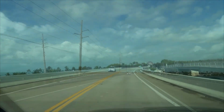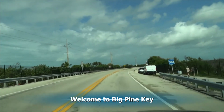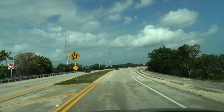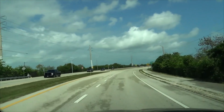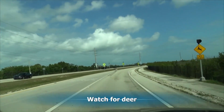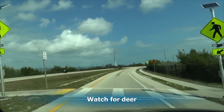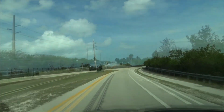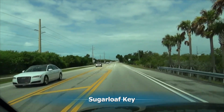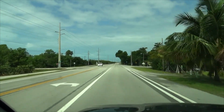The next big key is Big Pine Key. And here they have a native population of key deer, which are tiny white-tailed deer about knee-high. And we have to watch out for them. They're very endangered. On the Sugarloaf Key, and then soon we'll be at Key West.